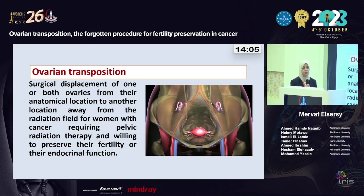What is ovarian transposition? It is the surgical displacement of the ovary from its anatomical position to a space which is far away from the effect of radiation, above the pelvic radiation limits or boundaries by about 1 to 5 centimeters, or more than 3 centimeters. And to protect these ovaries until this patient receives her curative radiotherapy treatment.